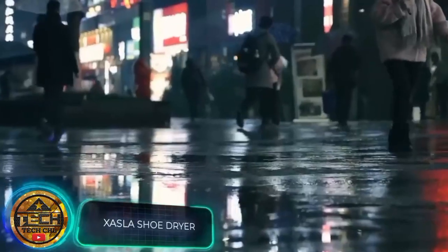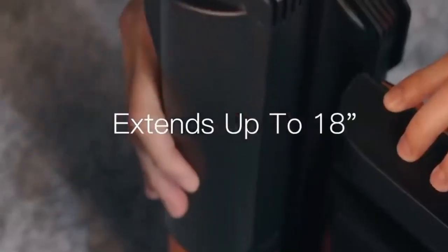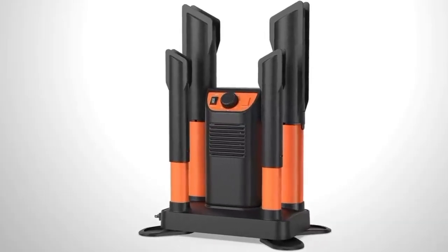Just think, 24.3 billion pairs of shoes were manufactured worldwide in just 2019. That's 3 pairs for each person on the planet. While you wear one of them, you need to take care of the other 2. And this device allows you to dry 2 pairs at the same time.